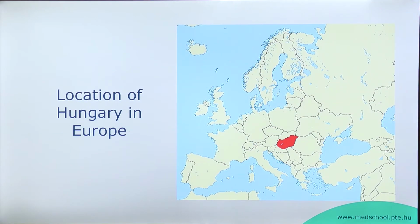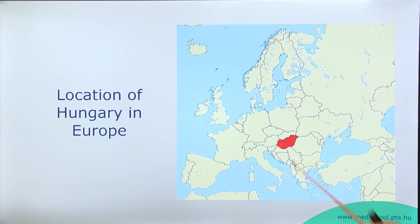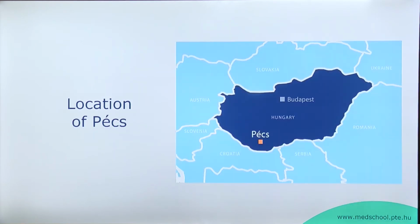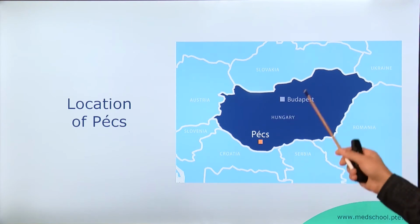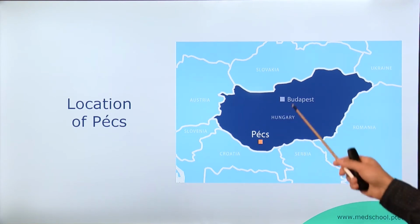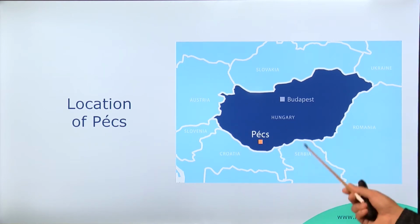First of all, the location, okay? So where you can find us. As you can see, Hungary is located in the very center of Europe, here in this red country in the middle, and Pécs is located in the south part of the country. We are approximately 2 hours away from the capital Budapest and 4 hours away from the Croatian seashore, the Adriatic Sea, so it's a perfect location not only for university students but also for just living here as a perfect and nice place.